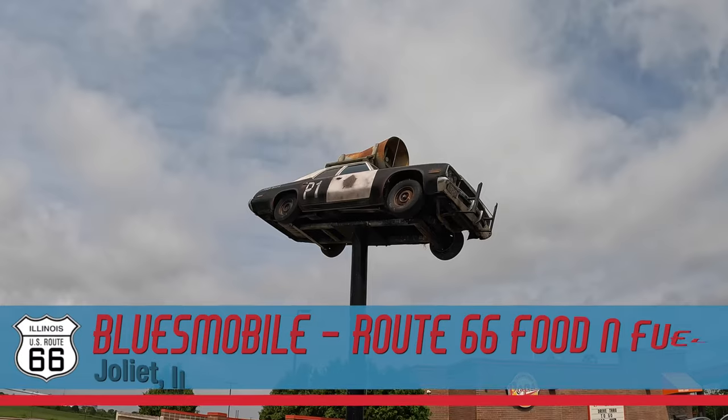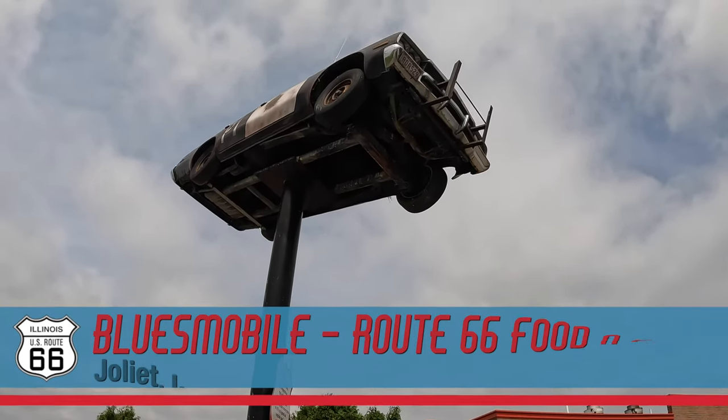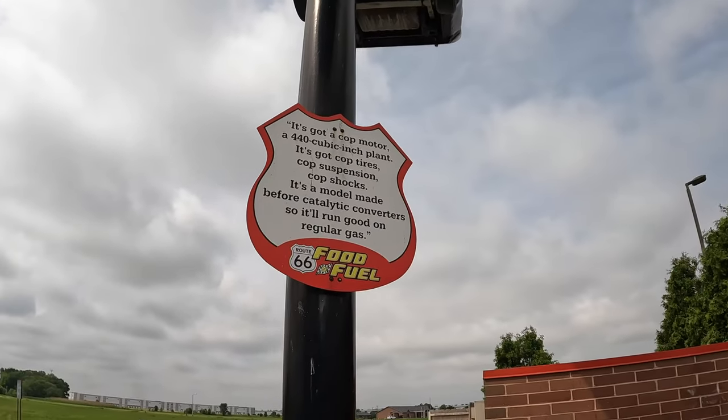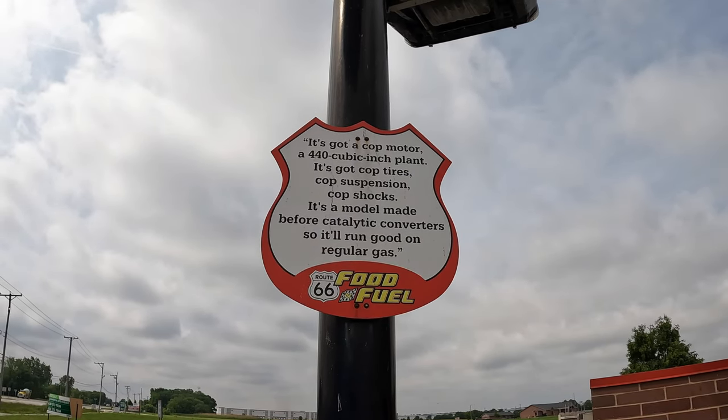Another one of the several Blues Brothers references on the northern end of Route 66. It's got a cop motor, a 440 cubic inch plant. It's got cop tires, cop suspension, cop shocks. It's a model made before catalytic converters, so it'll run good on regular gas.